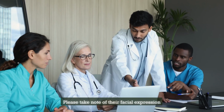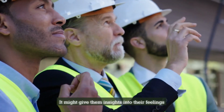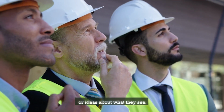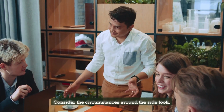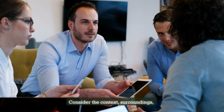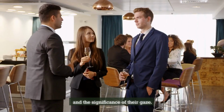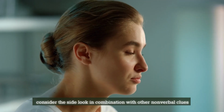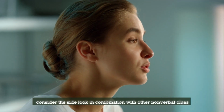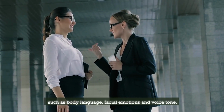Please take note of their facial expression as they cast a sidelong look. It might give you insights into their feelings or ideas about what they see. Consider the circumstances around the side look. Consider the context, surroundings, and social dynamics that may impact their conduct and the significance of their gaze. To fully comprehend their communication, consider the side look in combination with other nonverbal clues, such as body language, facial emotions, and voice tone.